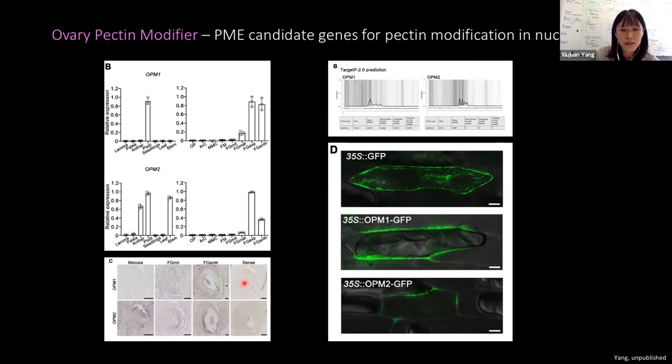Further, we use in situ hybridization to verify their tissue specificity. Both genes are expressed in the nucellus. OPM1 is expressed in both inner and outer nucellus, while OPM2 is preferentially expressed in the inner nucellus.